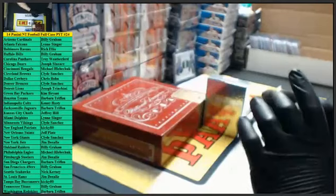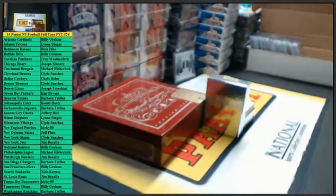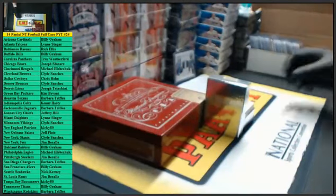25 for the Redskins, Trent Murphy. Going to card crazy. That shit cray.